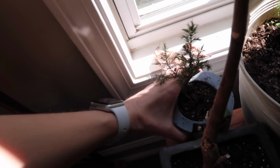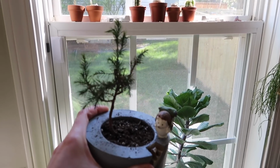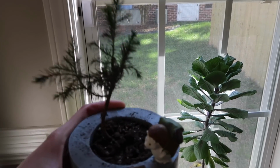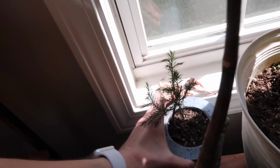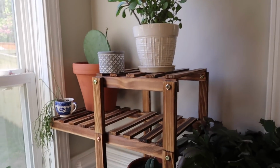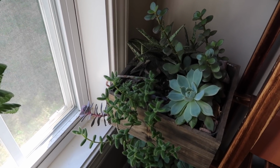Okay, and then this was out in our backyard. Yeah. And so I planted it just a week ago, and I'm excited because it's so funny and scraggly and cute. And it's some sort of a pine tree type thing. And over here, I have this box of succulents. They are 1.5 years, and they're doing well.